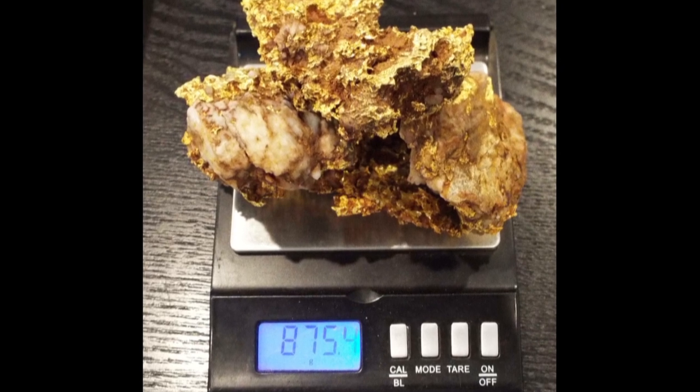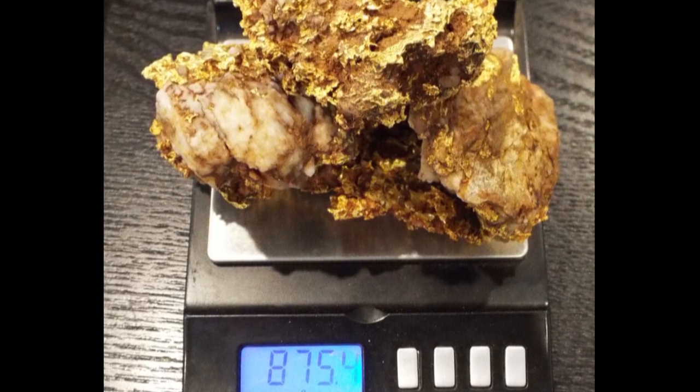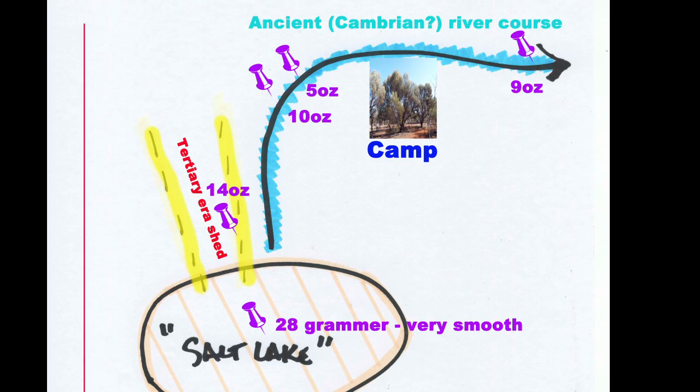In total, I pulled 115 ounces out of this rotten, decomposed quartz reef. Here's a peek at some of what I found. But I'm getting ahead of myself.